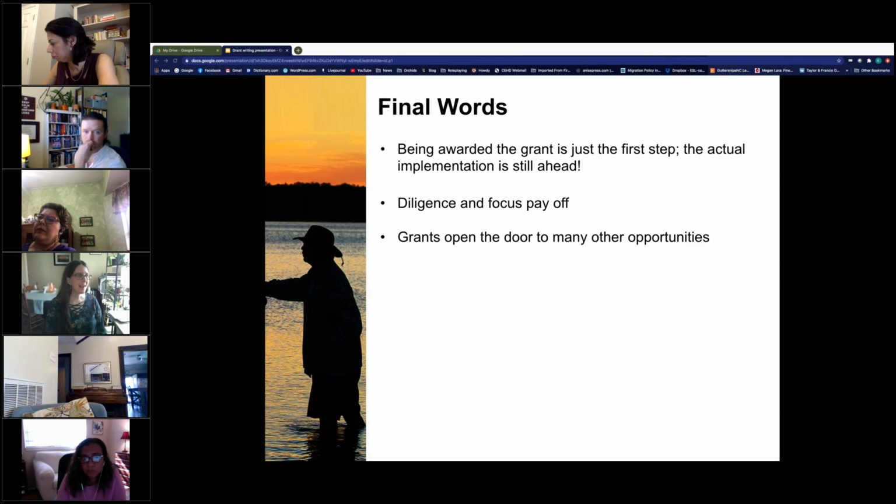Grant writing is time intensive, it's labor intensive, but diligence and focus pay off because then you have these opportunities to do this grant work. Grant funding opens the door to many other opportunities that you may not have had otherwise in terms of research, publications, presentations, actually working in schools and doing real impact through your research.